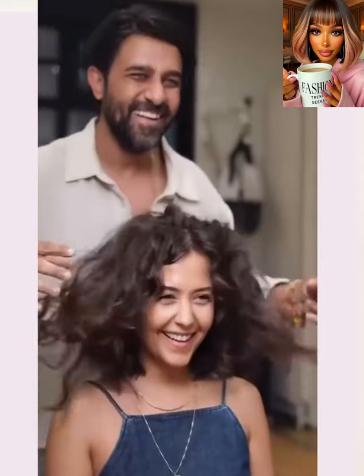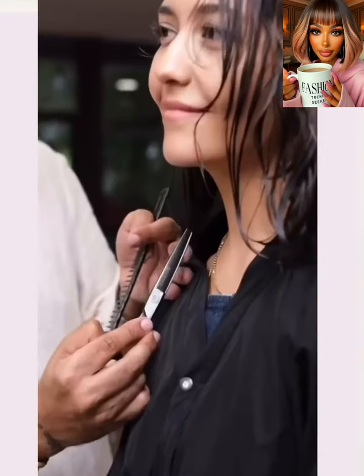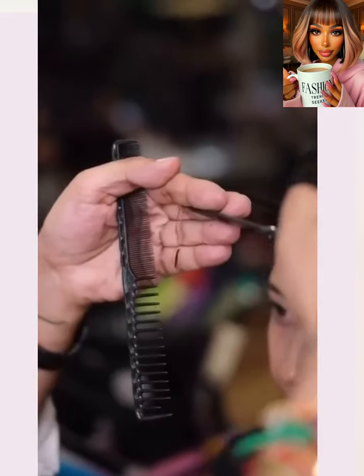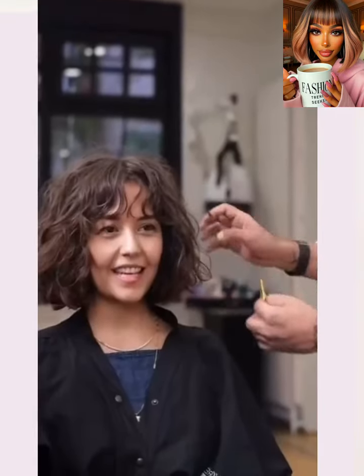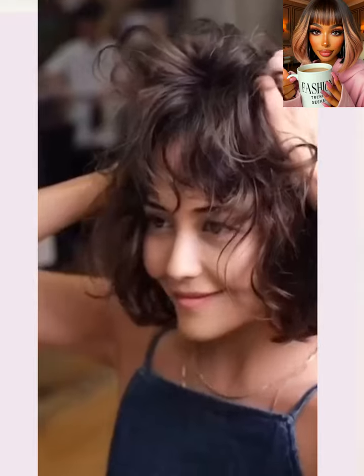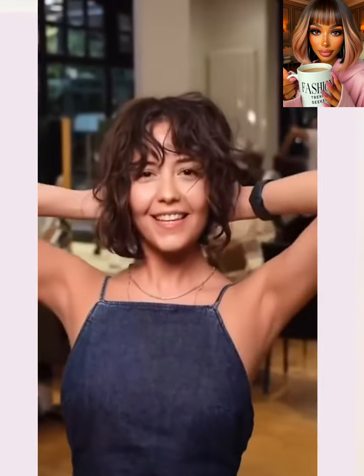So here we have someone. Now she already has a bit, I was going to say a bob, but it looks like she had some hair that was tied up. That was a bit longer, but she's definitely getting a bob makeover here. Gorgeous texture bob. She has her natural curl. Very nice. Now this is also a French girl style bob as well.